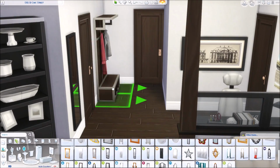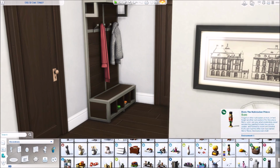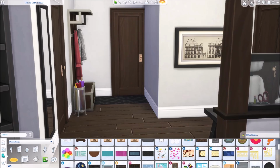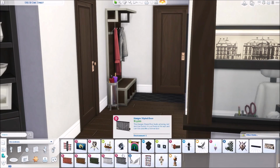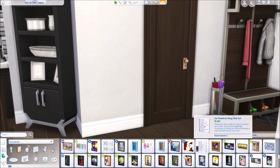And then over here in the entryway to the build, I wasn't exactly sure what I wanted to do, so I just used this coat rack that came with Seasons. I have the umbrella rack, and I have a mirror, and I think that's about it. I really didn't want to clutter it up with a bunch of junk, like a side table with a bunch of mail and stuff. I wanted to keep it a little bit more simple.